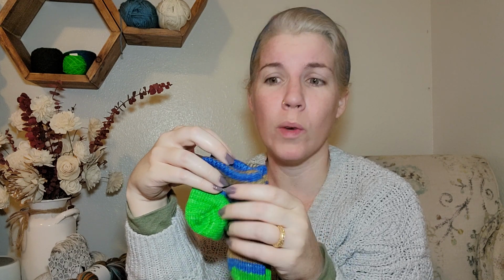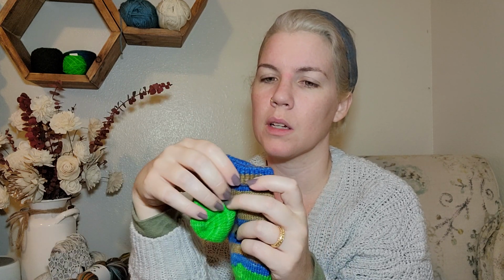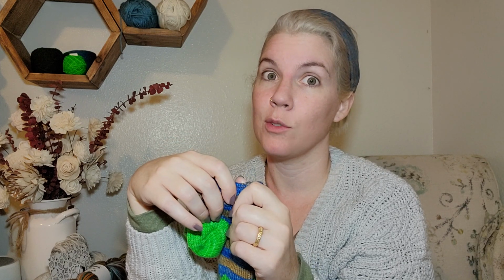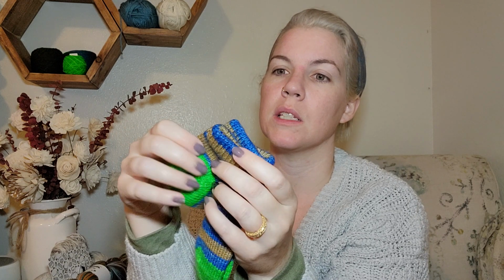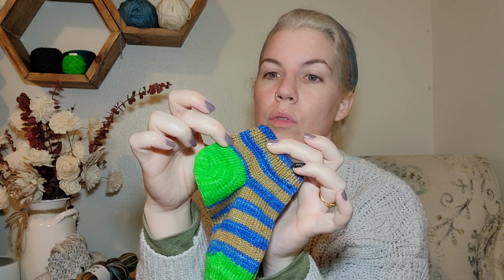For my socks, I usually cast on 64. I always cast on 64, actually. I've never, well, once. Once I cast on more because it was like a super long sock. And those calves ain't 64 stitches, I'll tell you that. But 60 stitches, did 10 rows of the little ankle.